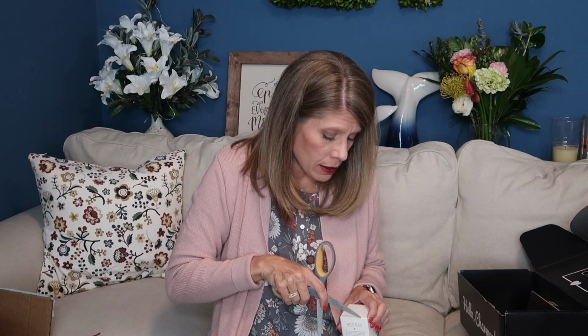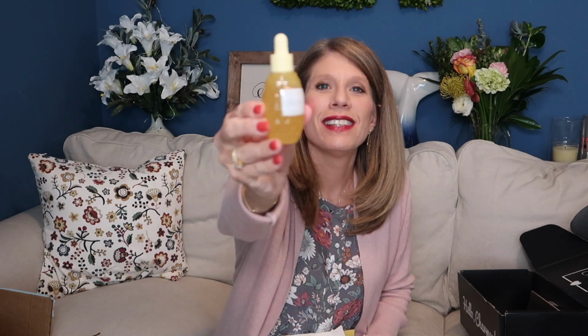I am so excited about this. I love getting stuff like this in my boxes. I didn't used to, but I really do now. And honestly, I use less on my face and more on my arms. My arms are what are damaged by the sun. Look at the cute little bottle. There we go.